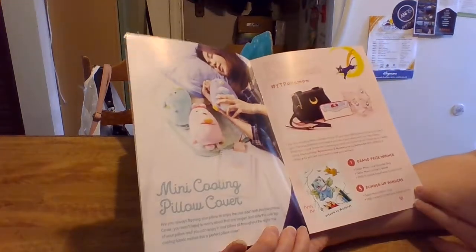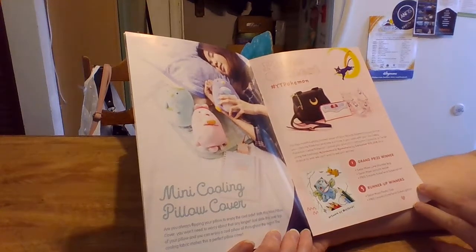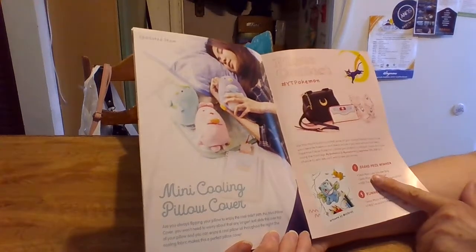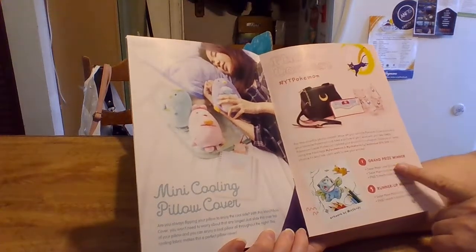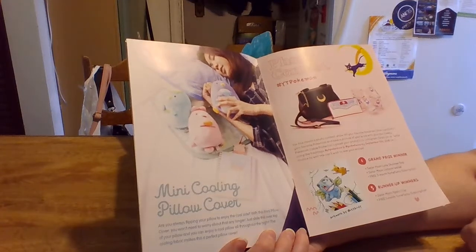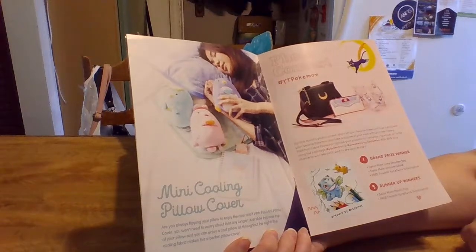It says grand prize winner will win a Sailor Moon Luna shoulder bag. They spelled Luna wrong. Luna is L-U-N-A. They have L-U-N-E-A. And then they have a Sailor Moon uniform wallet and 3 months of Yume Twins subscription, and the runner-up will win a Sailor Moon plastic cup and 1 free month of Yume Twins.